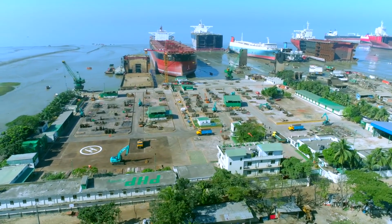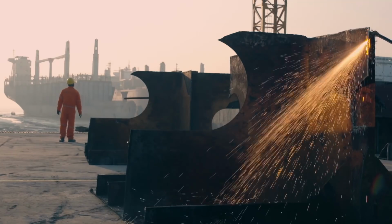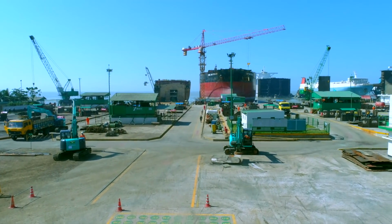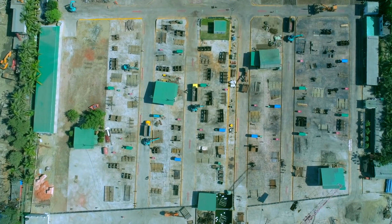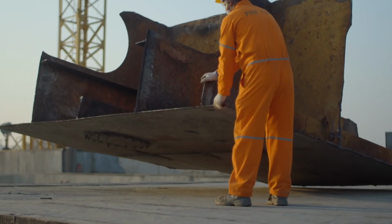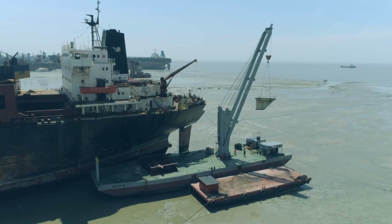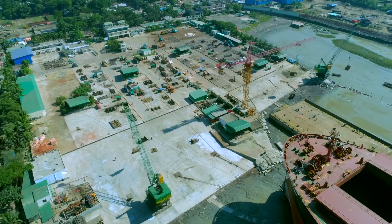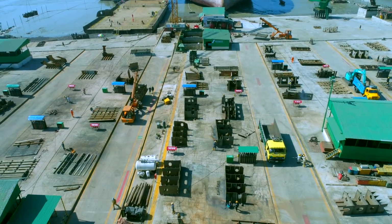Starting the journey back in 1982, the PHP ship recycling facility is now capable of handling and recycling up to 100,000 light displacement tonnage per year. The water repellent concrete floor for cutting and recycling activities, tower crane for cut block handling, crane mounted floating platform for handling blocks in the intertidal zone, and other cranes to perform the labor-intensive work are the first of their kind in the Bangladesh ship recycling industry.